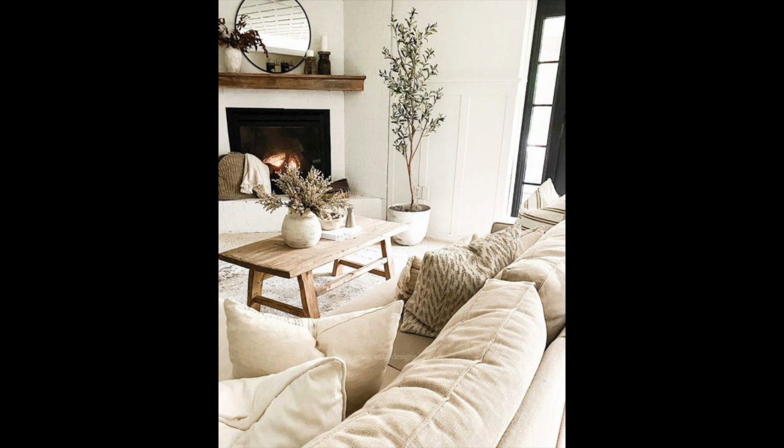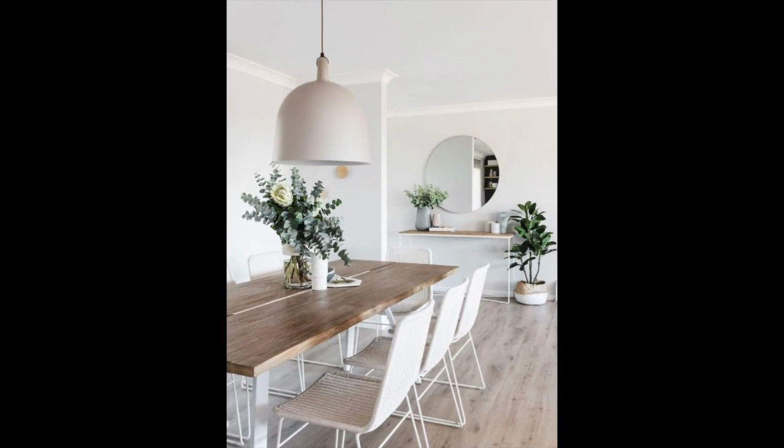Neutrals are just one of those color palettes that are super relaxing. It feels good walking into your home. It's balanced, it's calm, it's clean, and it really just erases the stress of a long day.